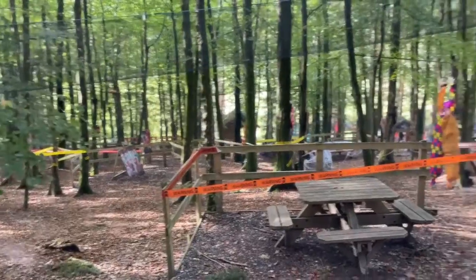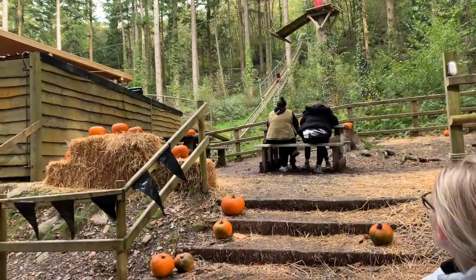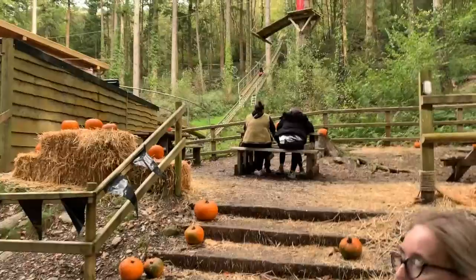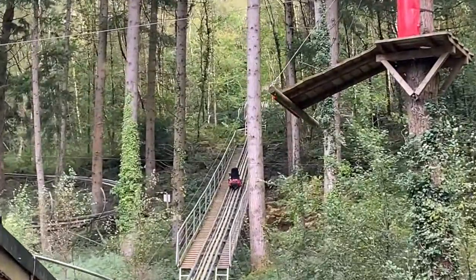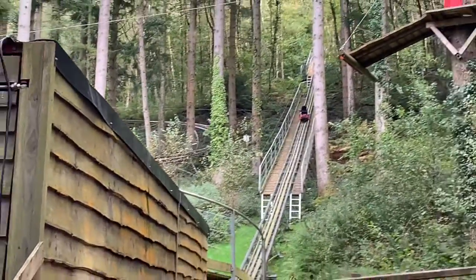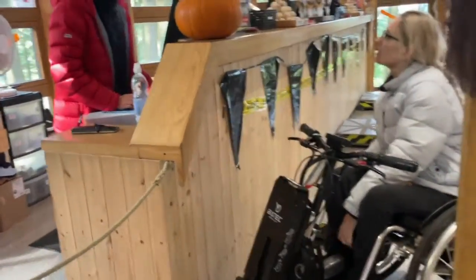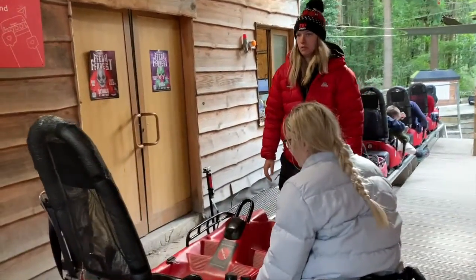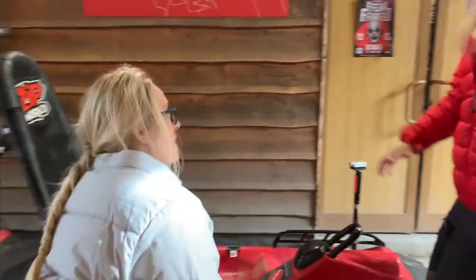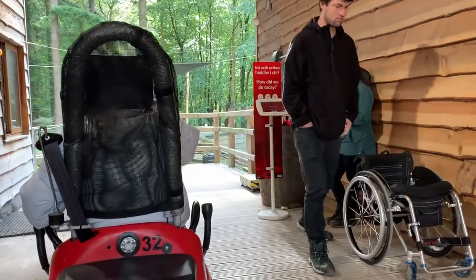Let's go for it. Do it together. You can do it with my help. Yeah, let's go and find out. You know as well as anyone that doing anything spontaneous when you're disabled is almost a no-go, but these guys were so accommodating and helpful. They troubleshooted straight away and made it work for us.